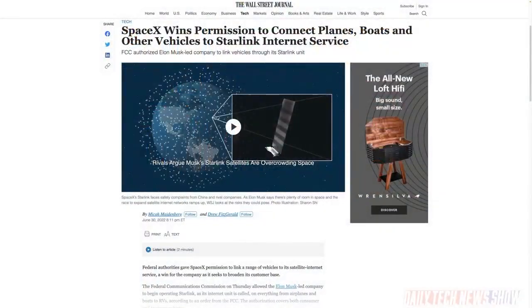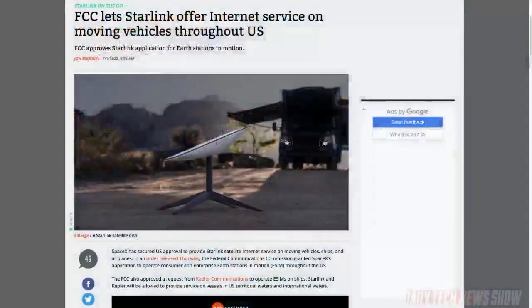In preparation for the approval, SpaceX signed deals with Hawaiian Airlines and the charter provider JSX, and has been testing Wi-Fi service with Delta. A couple other companies are doing similar things. If you're like, hey, wait a minute, SpaceX isn't the only one, yeah, Southwest Airlines is using Viasat's version of this kind of service, coming to their planes later this autumn. Kepler Communications also received approval to install its space-based internet service on ships at the same time that SpaceX got their grant for Starlink. But Starlink had to agree to accept interference from any other users of the spectrum band, not to cause interference itself.